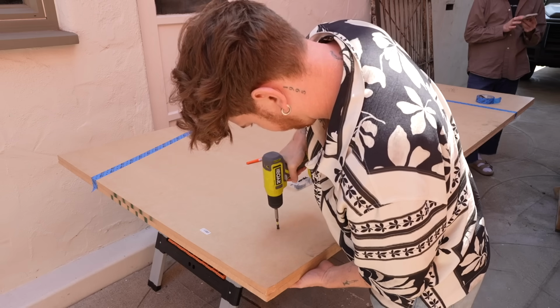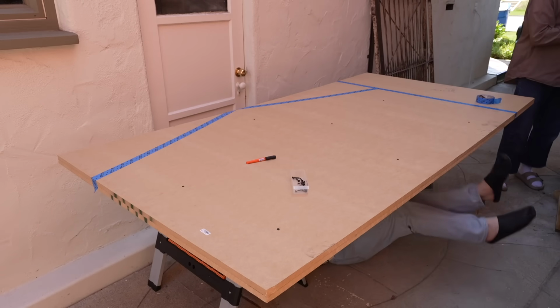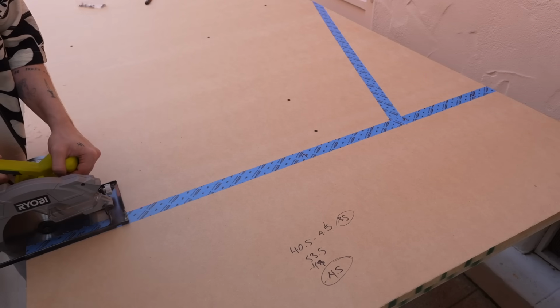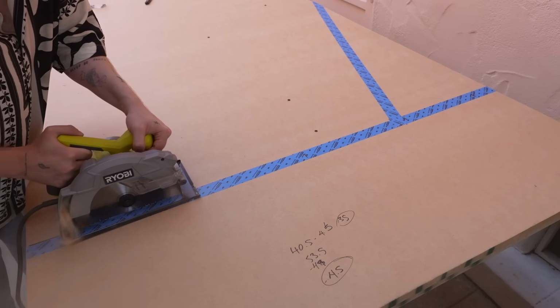And then I'm going in with a few screws to screw together my 2 sheets of plywood. I made sure they were super symmetrical and lined up, screwed them together from the top and bottom. That way they're nice and secure, and then I used my circular saw to cut off all of the extra, and I made sure to cut on the outside of my tape border.